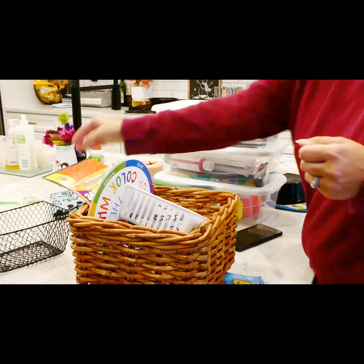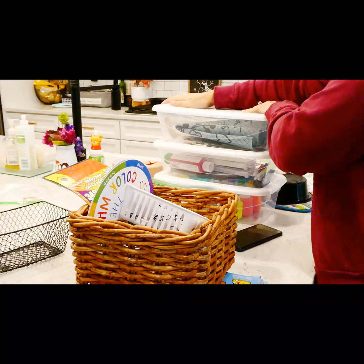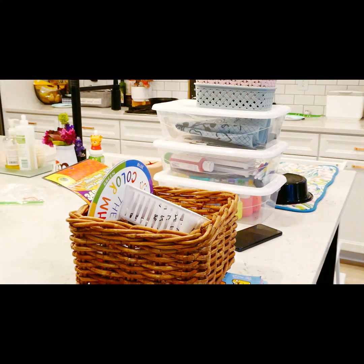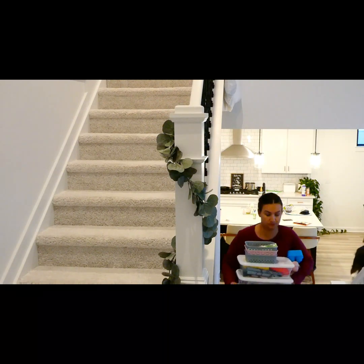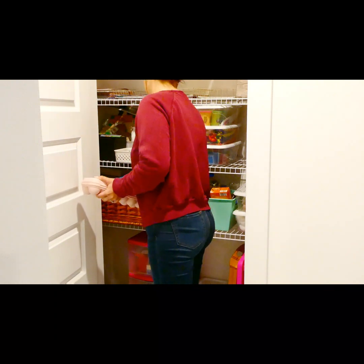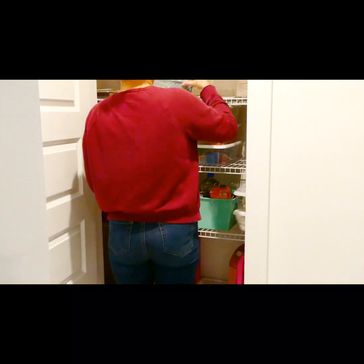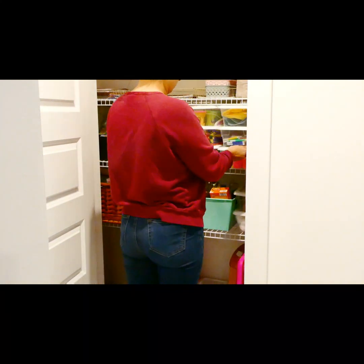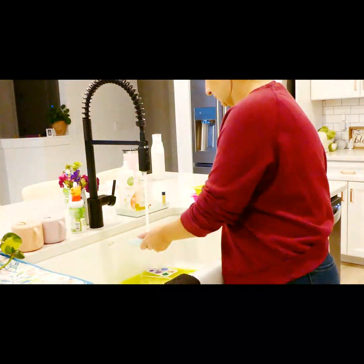I am getting everything put away into bins and separating out the daily work from the stuff that gets stored upstairs in the homeschool closet. I store some stuff downstairs, and the majority of the non-daily stuff is all stored upstairs. So I'm carrying all of that up and putting it in the homeschool closet. Let me know if you would like a detailed tour of the homeschool closet and the area where I keep our daily work downstairs. All of our library books are stored downstairs. I really love organization, and I really love homeschool materials, so I'm super passionate about it, and that closet makes me so happy.